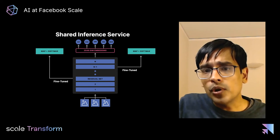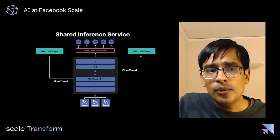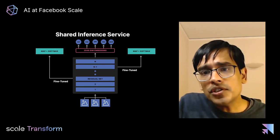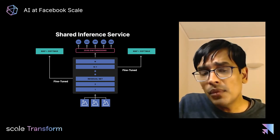This is kind of difficult to pull off because we have lots of different demands across many use cases, but this approach of having a shared trunk with different branches allows us to trade off accuracy versus efficiency in a much more effective way.